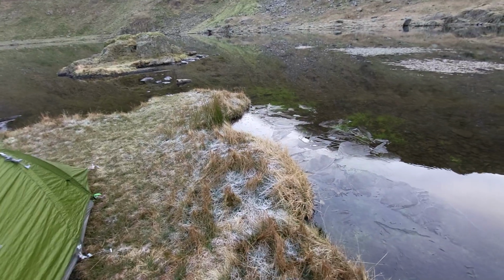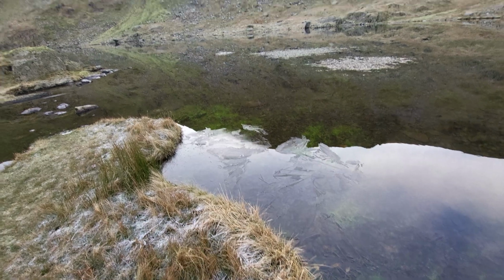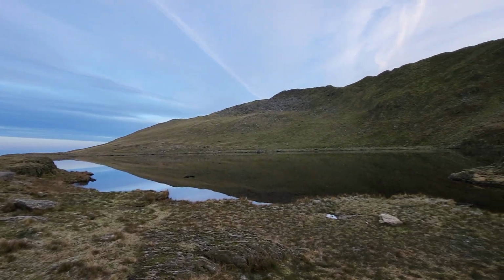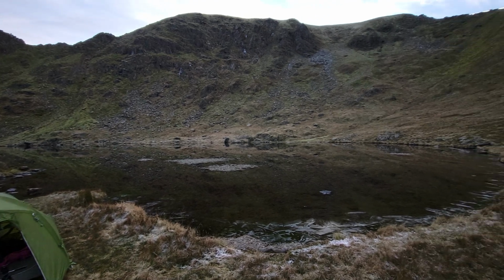It's icy, and with temperatures to get down to about -3, -5 tonight, I wonder if it will all freeze over. I suppose you could camp on that little island. Look at these views, absolutely unbelievable. And again, there's Helvellyn.